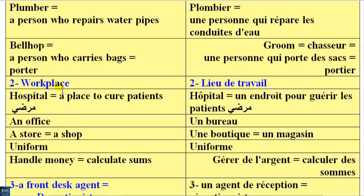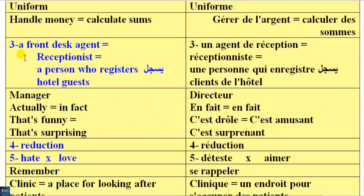2. Workplace. Hospital: British hospital, American hospital, the O as a sound in American, a place to cure patients. An office, a store, a shop, British shop, American shop, uniform, handle money, calculate sums. 3. A front desk agent, receptionist, a person who registers hotel guests.